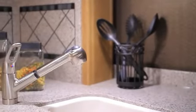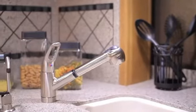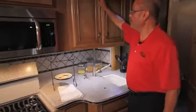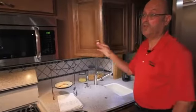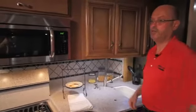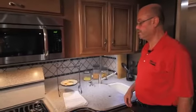You can fit a full-size dish in there and still have a vegetable portion of your sink as well. These drawers are designed with mitered cabinet doors, all new for 2013, featuring full glazing on the finish, as well as concealed hinges on the cabinet doors. A very clean look, a very upscale look to the Ventana for 2013.